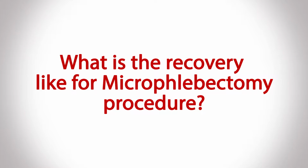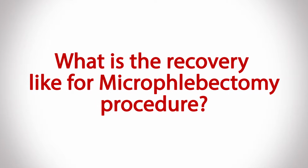Typically, there's only one required follow-up afterwards, which is about 10 to 14 days after the treatment, just to verify that everything's healing properly and that the patient's satisfied with the end result. But it doesn't require multiple follow-ups. It just is a one-time follow-up with me afterwards.